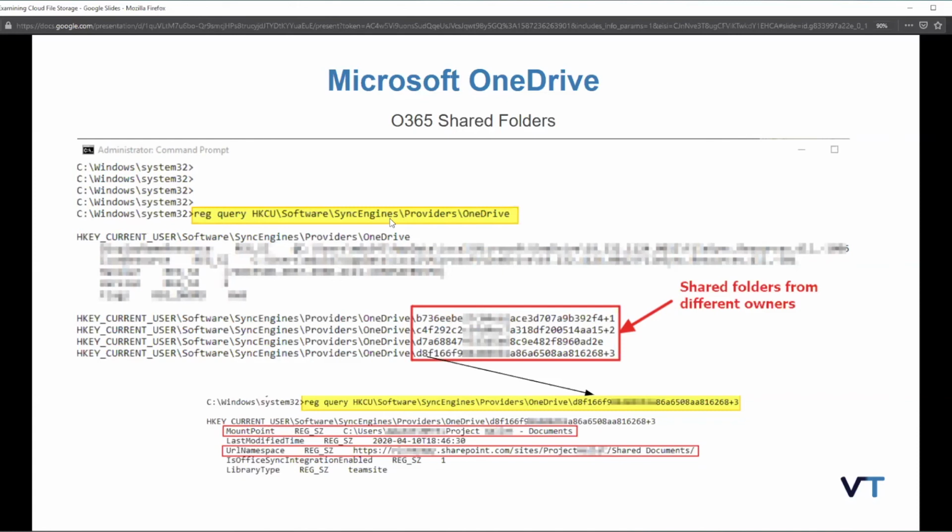But this can give us instances where someone's receiving shared content, and it's going to be displayed there in the registry. So if you dive into one of those, on a personal account though, it's not going to have that long string there, like B736EEB and so on. It's actually going to be the name, like project XYZ or test or whatever it is. So it's a little better in the personal scenario. With the business one, I think this is just mapping to an organizational shared ID.